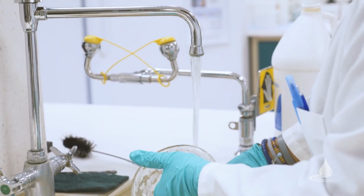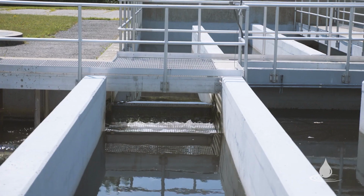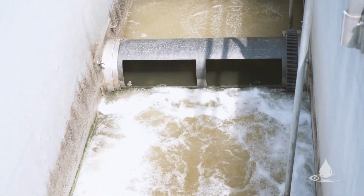The main goal is for us to discharge wastewater that has been treated properly to meet the requirements in our licenses, because discharging any type of pollutants to the waters of the United States is a privilege. It is not a right.